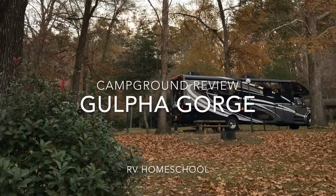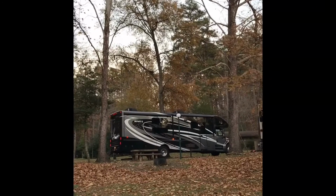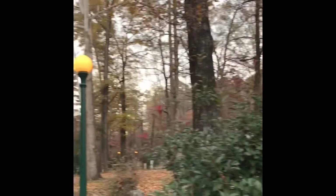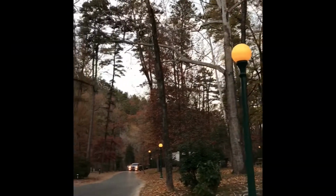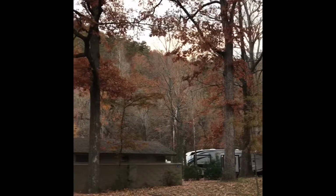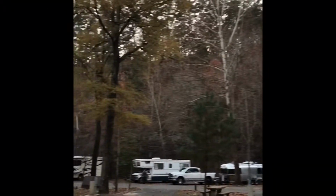Review of the Gulpha Gorge Campground in Hot Springs, Arkansas. It's near the Hot Springs National Park. The campground is really nice and wooded. There's lots of space, lots of beautiful trees. We were there during the fall, so you can tell a lot of the leaves have already fallen, but there's a few left.